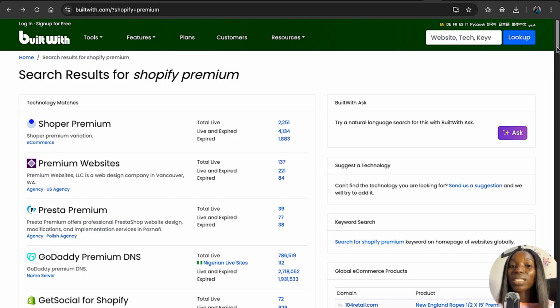Yes, no data, yes, data. All right, remember the keyword we typed was Shopify Premium. That is what was still used. We've not even explored many other keywords. So I'm going to literally just go through all of those things.